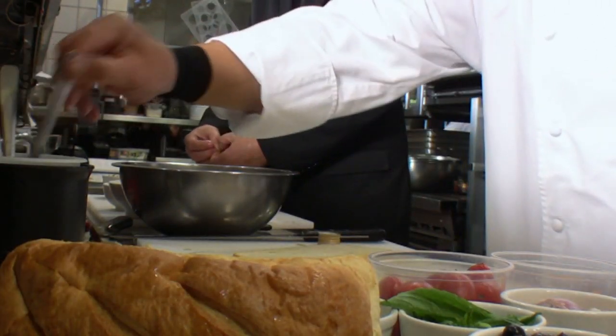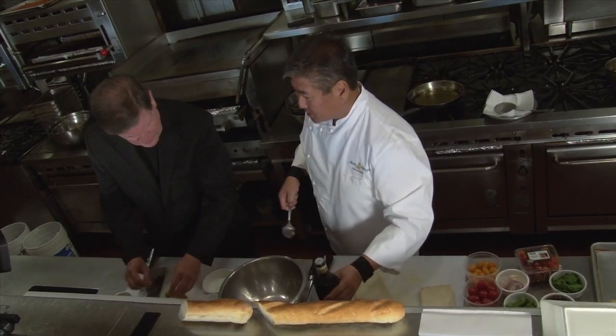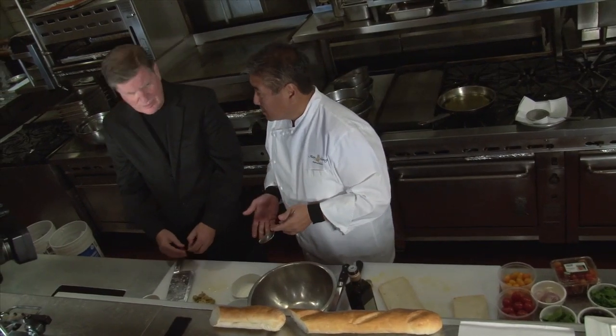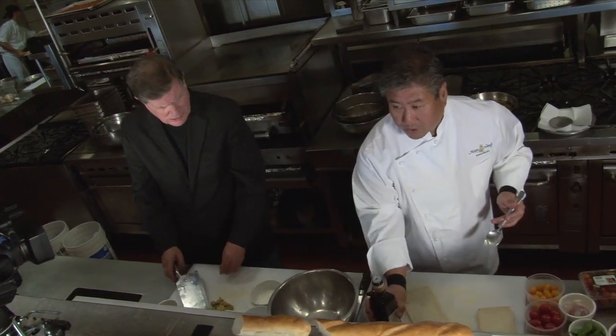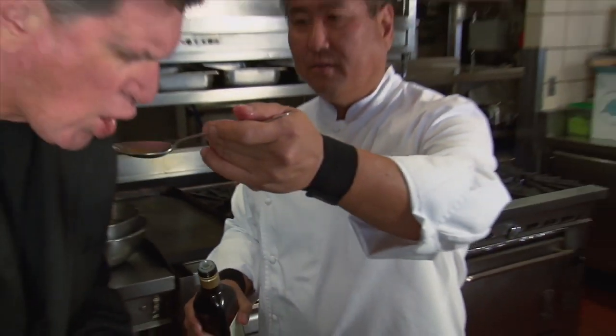Just give you a taste. You know, for example, there are olive oils that have a nice citrus overtone that would be good for fish, shellfish. The robust ones probably would be good for pork and beef and stuff like that. So a teaspoon of olive oil, right? Nice. Not bad, huh?